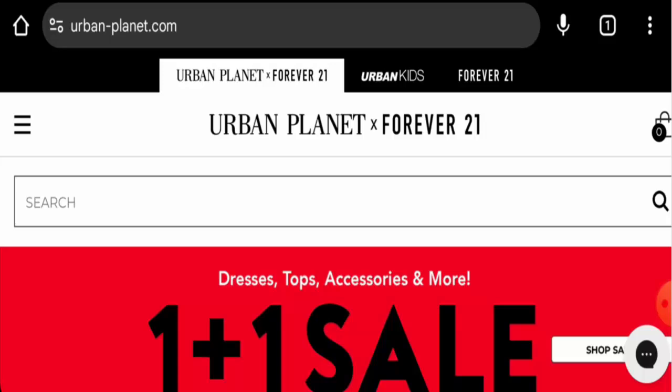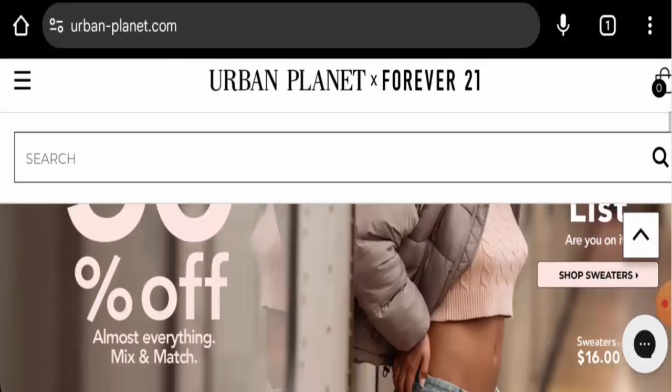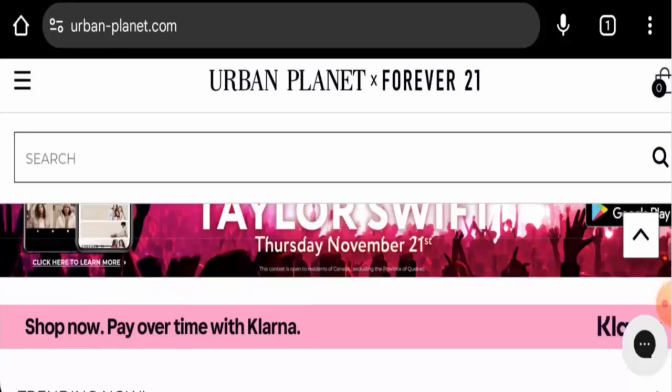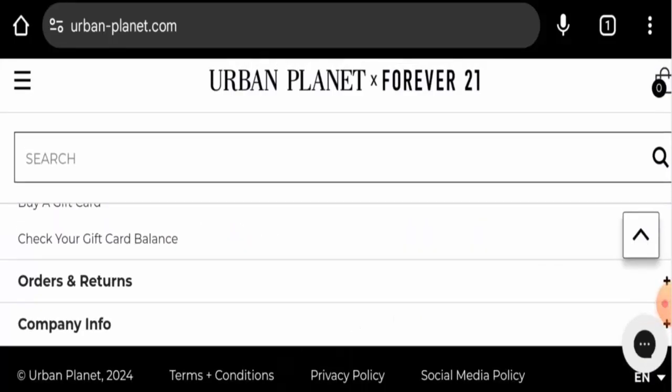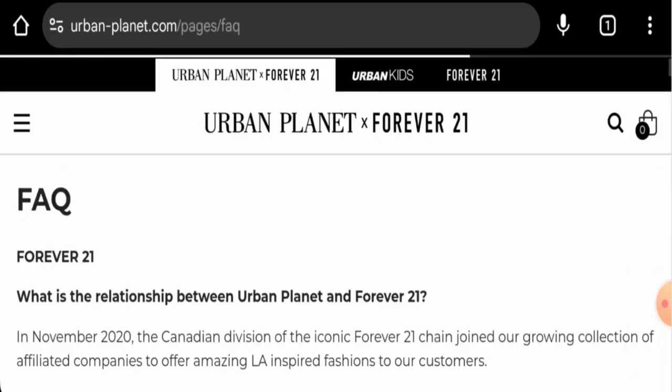This is an online shopping site which offers clothes, shoes and accessories. If you are interested, you can visit their site and check the products out. Currently there is a sale going on, you can check it. We will check the policies next. Let's start with the payment types. Go to the FAQ page section for that.